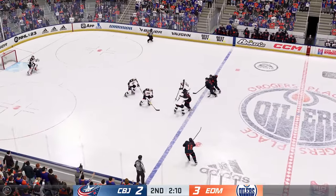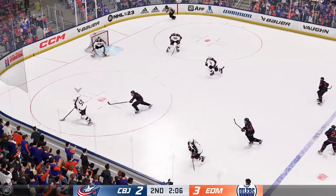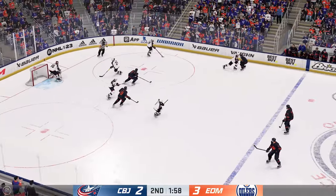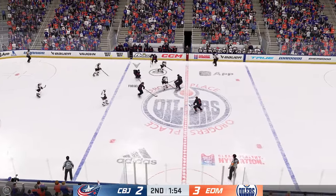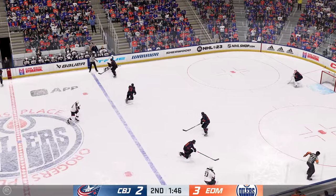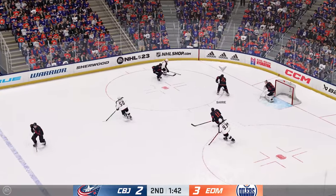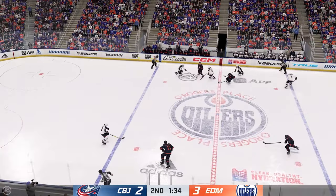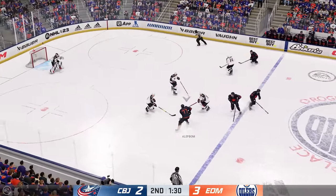Into the offensive zone. Columbus gains a hold of it. Slides the puck over to Gudbranson. Looks to pass it to Corrali. Poked away at center by Klefbom. The Blue Jackets looking against the half wall. Slides the pass over to Hyman. Feeds the puck across to Klefbom.